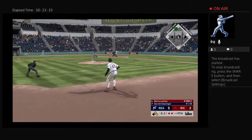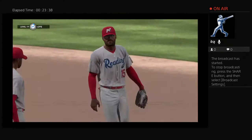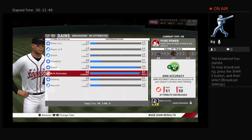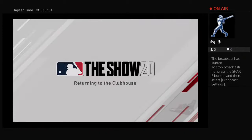And he strikes him out to end it here as they were able to get the possible tying run to the plate but could not cash in. 5-2 the final score tonight. The Reading Fightin' Phils took the lead in the second inning and rode that until the very end. Francisco Morales wins his third of the season. Garrett Clevenger records the save, his fifth.